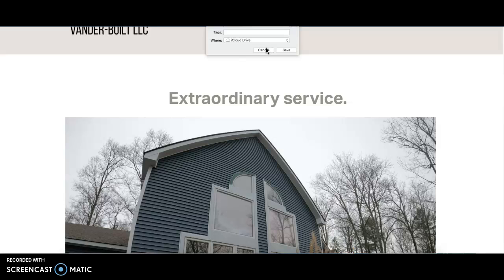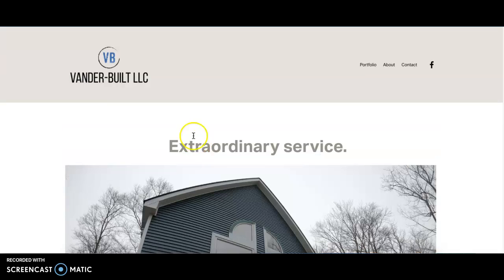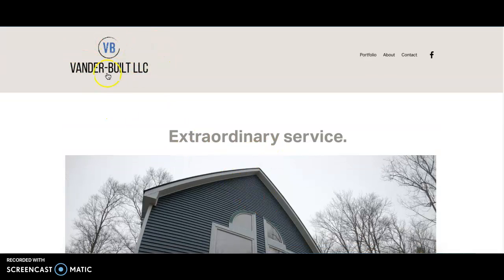You would want that as, say, one of your keywords, like construction Elmira, New York. So you save it as that, and that would help with your ranking for that keyword. As we scroll down, you've got some nice pictures. I noticed your logo's pretty cool, but you don't really have much for this menu bar.